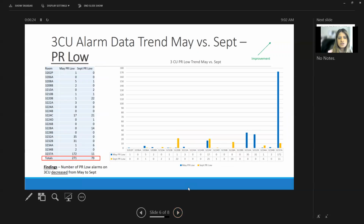This slide speaks to the comparison data in May versus September, but for the low heart rate. So we see that there was a total of 271 low heart rate alarms that were generated and notified the nurses on their handheld phone, which then in September, with all the modifications made to the parameters and orders, decreased the low heart rate alarms to a total of 79 in September. Again, marking an improvement.